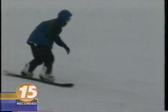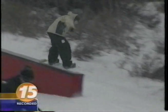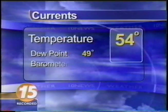And with the new system coming in on Sunday, they're likely to get some more. Now, most of what you're seeing here is man-made snow. But when you get a little bit of fresh snow on top of that, it's all the better.